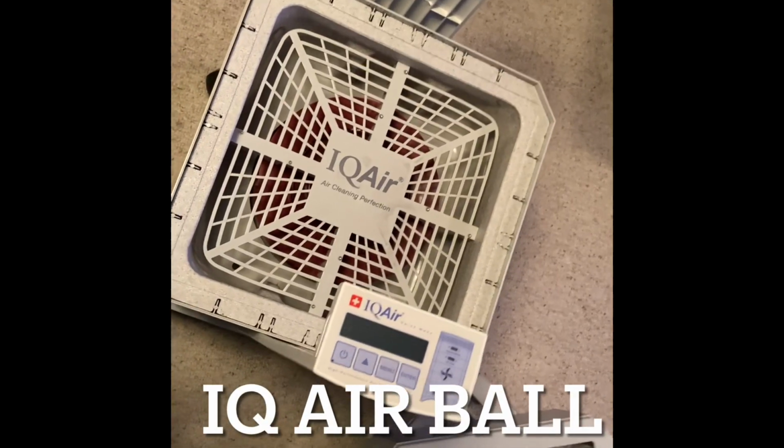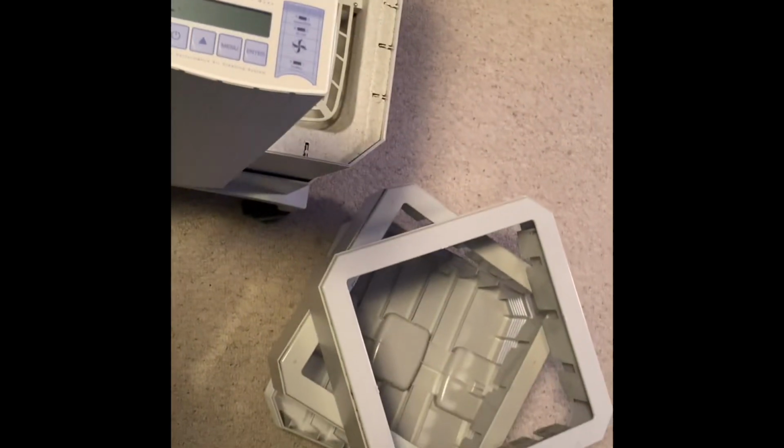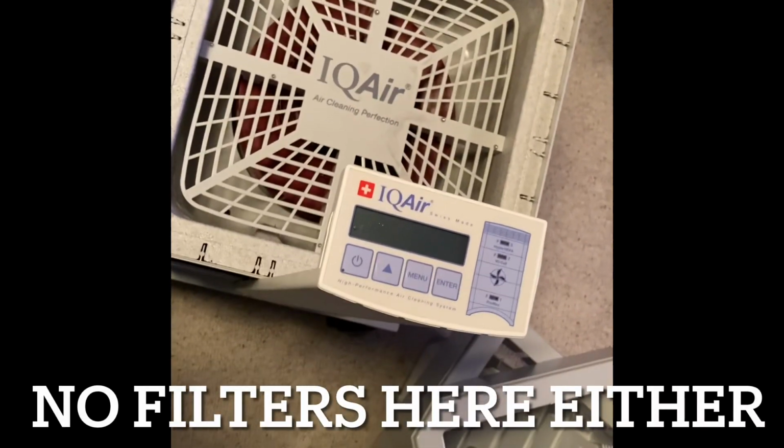All right, same thing with the IQ Air. All the filters had been removed. I did not realize that. Again, I was just looking at the indicators there.